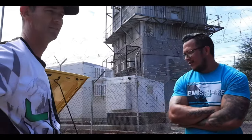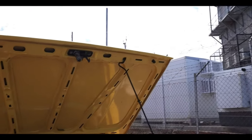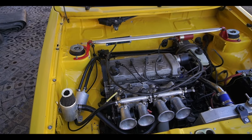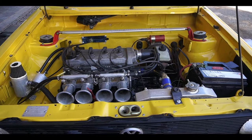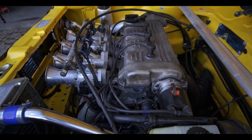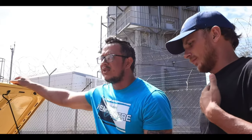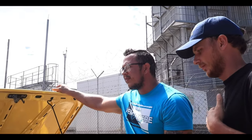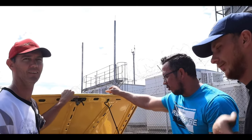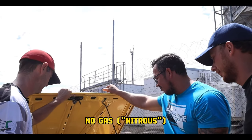2.1 stroker. You can come and have a look here, guys. This is a Proto 650cc injectors. 2.1 stroker. It's a TDI stroker crank, pop-up pistons. Not too much done on the head, stainless steel valves, small cams. I know usually you use big cams on this one, but not on this one. Yeah, no, this one is small cams. No turbo, no gas, nothing.